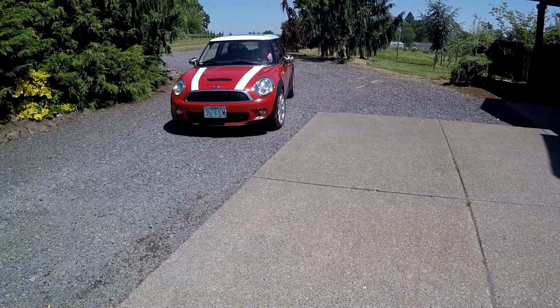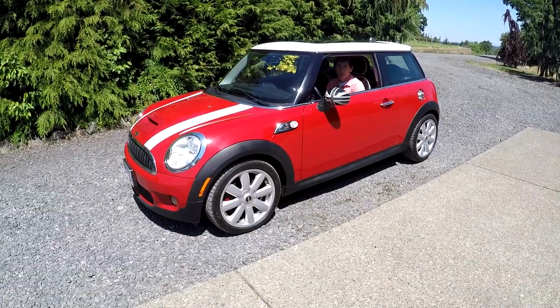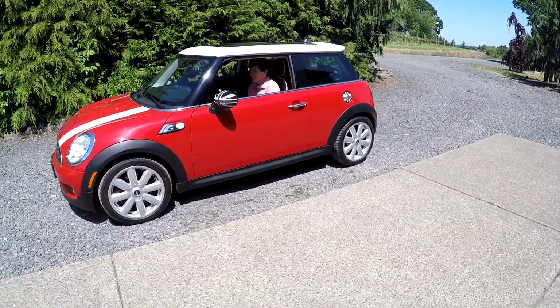Hey, it's Jason with Denwerks. Got something pretty cool today. 2007 Mini Cooper S. This is the turbocharged version.